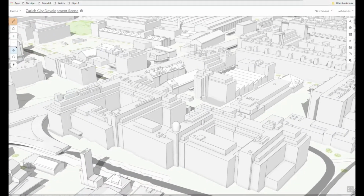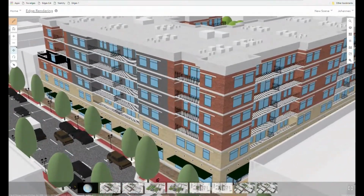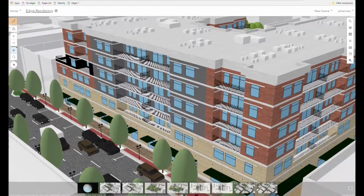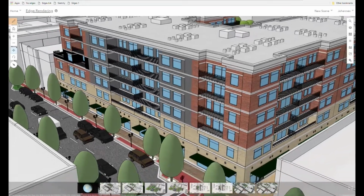Here's a second example, this time with a textured building, also a redevelopment scene, but again, if I turn on edge rendering, it makes the scene much crisper, much more analytic in a sense, but at the same time gives it a different visual style as well.